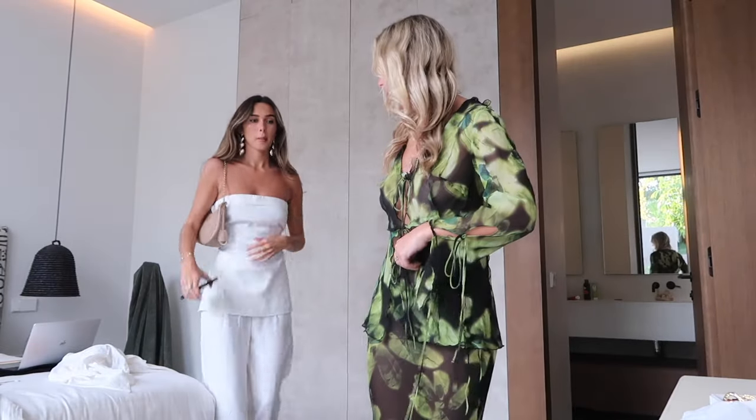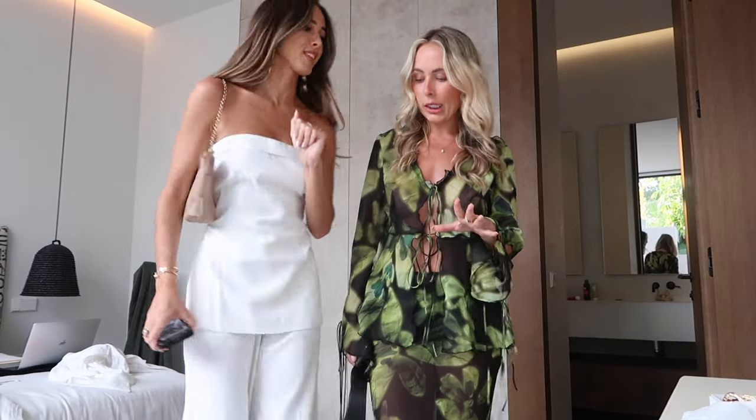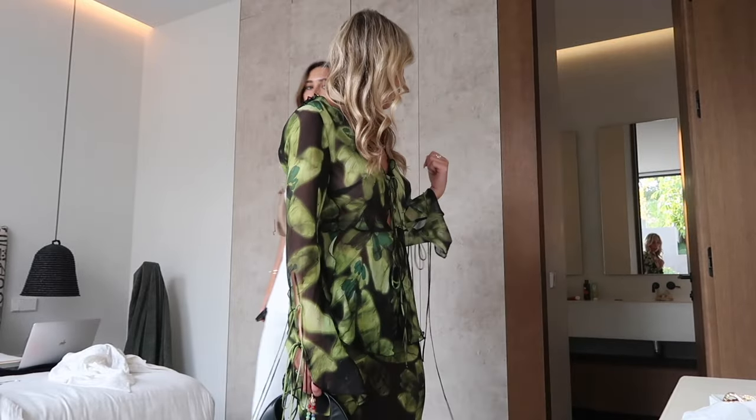Did I vlog earlier that my dress didn't fit? Basically, the white dress didn't fit. So this is our outfit of choices. Mine's Mango. Yours is Meshki. Meshki, look back. Great little number.